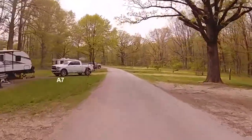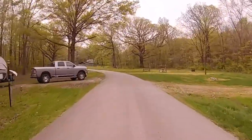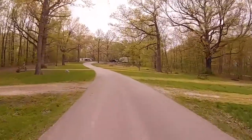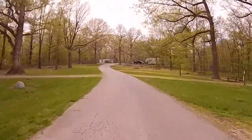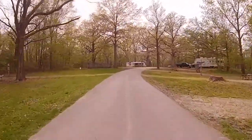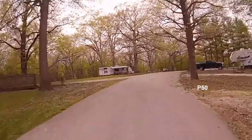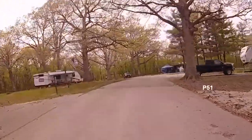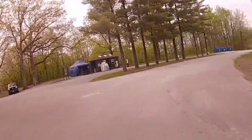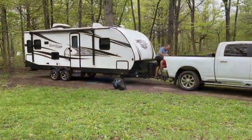And there we are on the left-hand side. Like I said, sites A are on the left and sites P's are on the right. Also, as you come in, I did notice going through this video footage that there is a water spigot as you come in. So if you forget to get fresh water at the dump station, there is one. It'll be coming up underneath them pines there on the left-hand side. And there are also dumpsters as you're going out of the campgrounds. And there's the potable water right there.